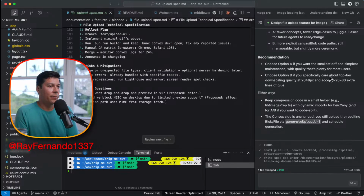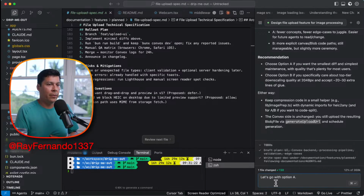All right. Smallest diff, simplest maintenance, quality. Yeah, I think this is just the MVP, so I don't really need that. Okay. So the Convex side is unchanged. Let's go with option A. And yeah, I think that's it. Let's go with option A. Please go ahead and write the detailed spec for this. And I'm planning to implement this in a new chat afterwards.